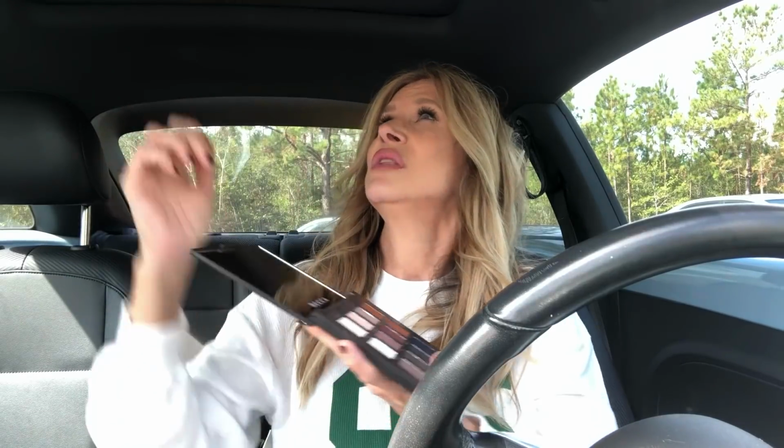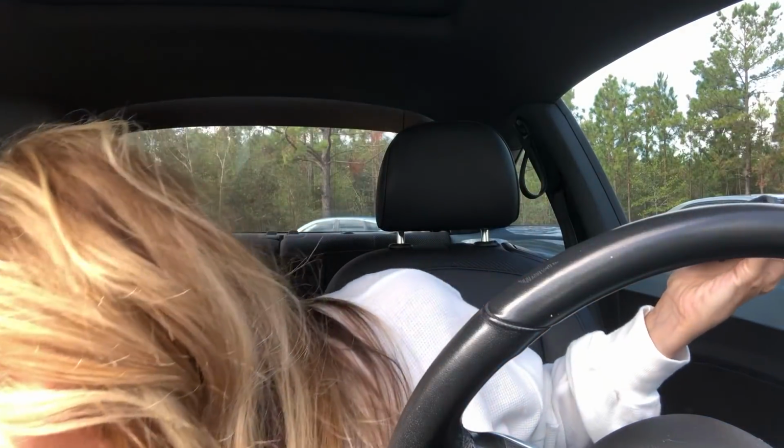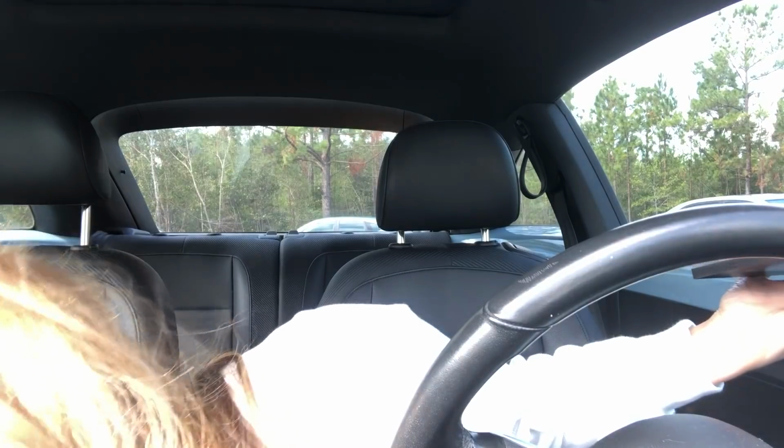This is the worst lighting. Let me see what happens if I, that's worse, because then it makes all those bad shadows. So I just want you to look at it. I don't have any wipes in here, hold on. Let me get a napkin. Let me see if I can swatch this gilded gold. I mean, look at that. Let me swatch it right beside.